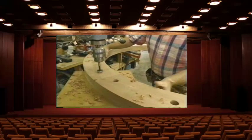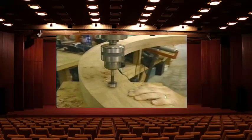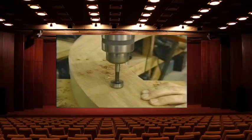The next step is to drill a series of holes, 1 inch in diameter, using a Forstner bit, which is set to go to a depth of 1 inch. These holes are the first step in making some mortises which will receive the pieces that connect the 2 arches together.